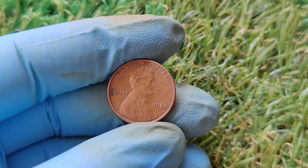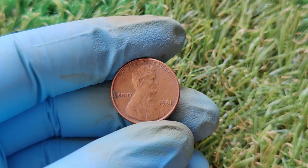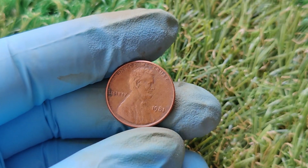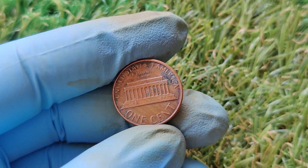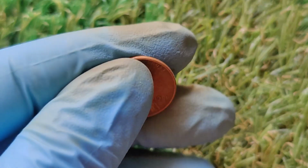A high-grade 1981-D or 1981 no mint mark penny graded MS67 red, meaning full original red color, and in superb condition can fetch $30, $50 or more at auction. As the grade gets lower, the value drops, but high-quality examples are always in demand among collectors. So what is the current market value for the 1981 Lincoln 1-cent coin?